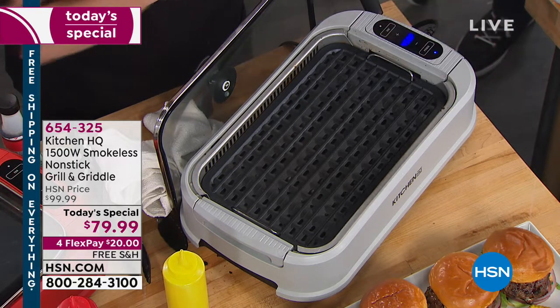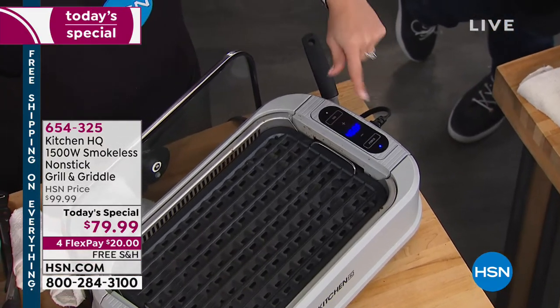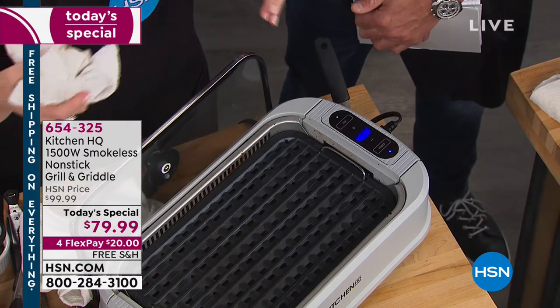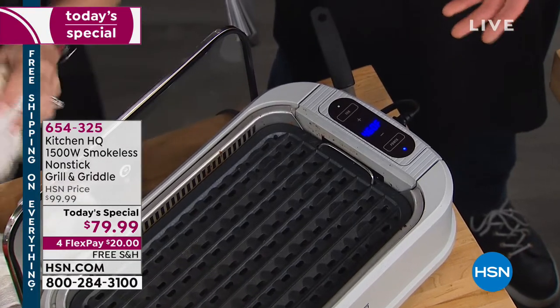Look at that nice LED. I love this because it's precise temperature control. Think about your stovetop. You have absolutely no idea at what temperature you're grilling on your stovetop, right? Is it 400? Is it 480? You've got the high, medium, low button, and that's it. And you don't know how to sear properly if you don't know the temperature.